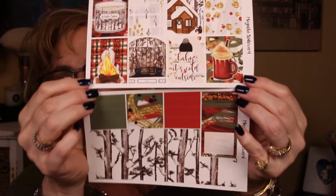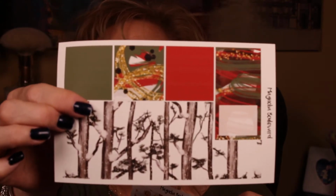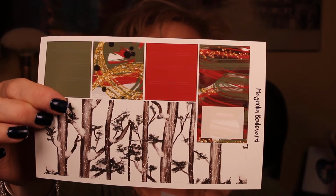I love this bottom washi. Now, let me show you how this goes together. I always like to get the full boxes and the bottom washi together so you can see how it coordinates on a page. And that is so pretty. Look at the bottom washi. Just tree branches in the woods, pine branches, really, it looks like. And a little bit of snow on them. And then, of course, the filler washi, which I love having for my half boxes, and there they are.